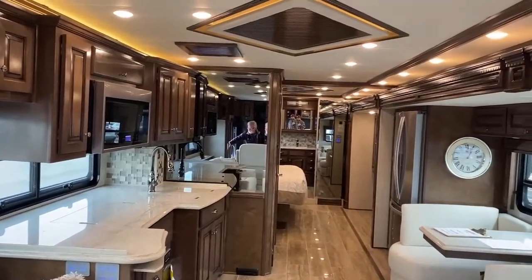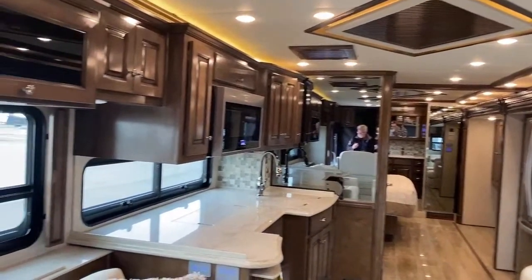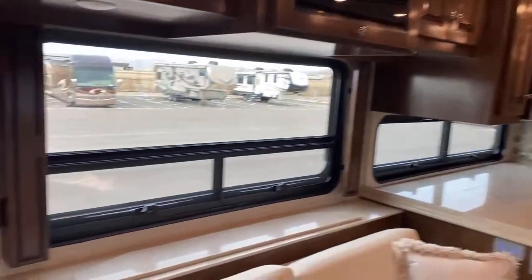Okay, this is part of the heated floor. I'll talk about that when we're in the back. We actually have three zones we're controlling.